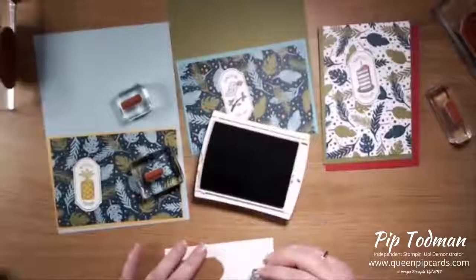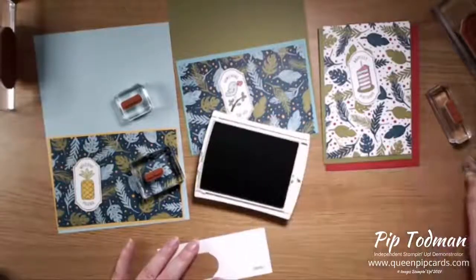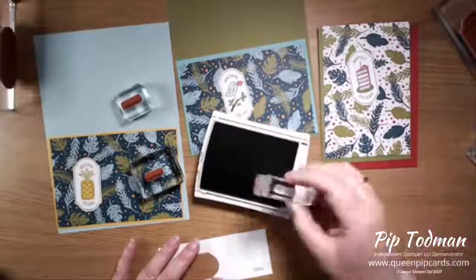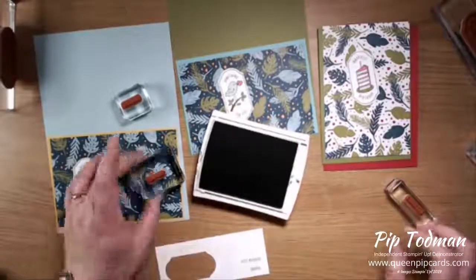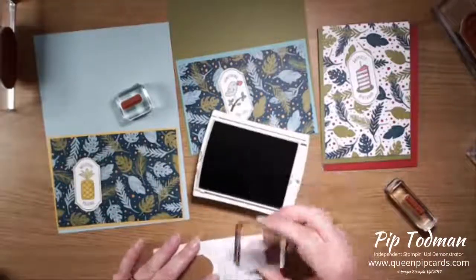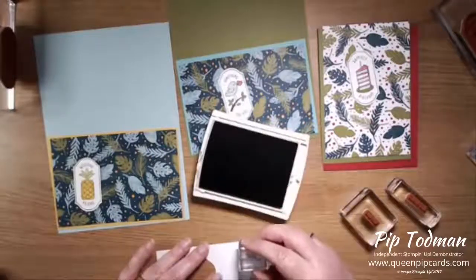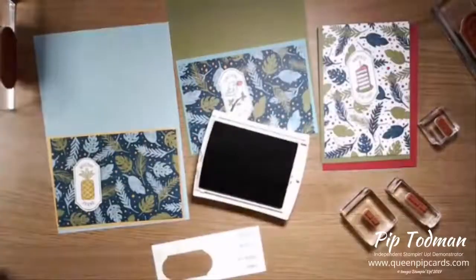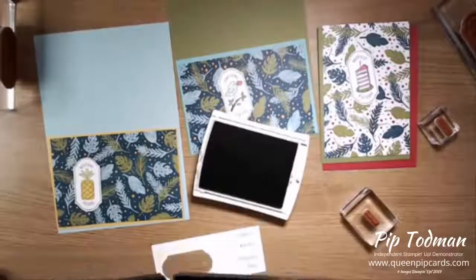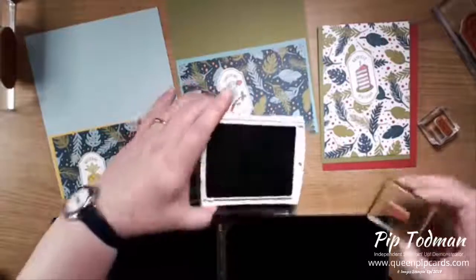So, let's have a look. We're going to stamp some thanks. Doesn't matter that it's upside down, that's great. Let's try and get this one the right way around. Thanks just because. What else have we got here? I'm just going to randomly stamp these in Old Olive. Then I'm going to do the same in, what have I got? I've got quite a lot of different colours actually here today. So let's get these clean again.